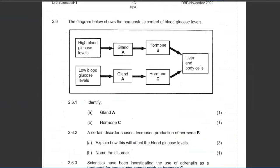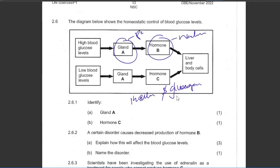Then let's go to question two. They're saying that you have high blood glucose and then low blood glucose. Automatically, once you look at glucose, you start to think of insulin and glucagon. Because of high blood glucose, this one becomes insulin, and then the gland obviously becomes pancreas. And then this one becomes glucagon, and then this one becomes again pancreas.